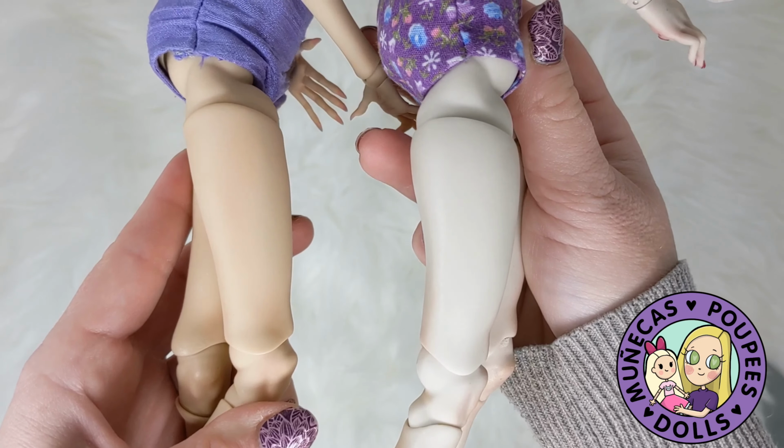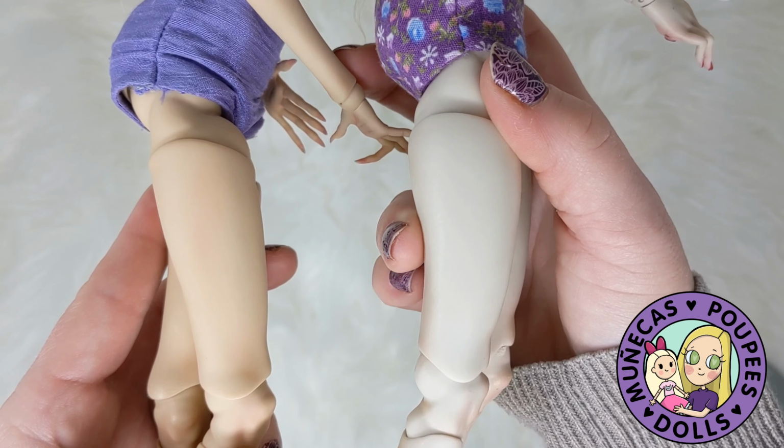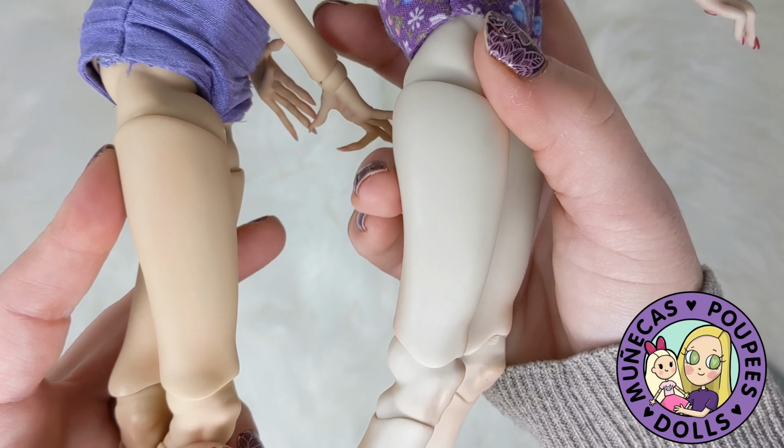If you look at them side by side, I think it's much clearer how much curvier. You see how the curve of the back of that leg is, where this one's more flat. So you've got a little bit of curve there.